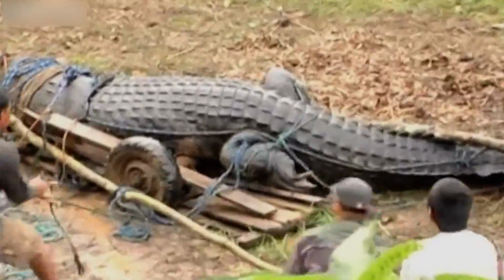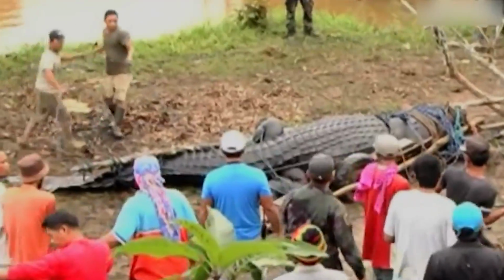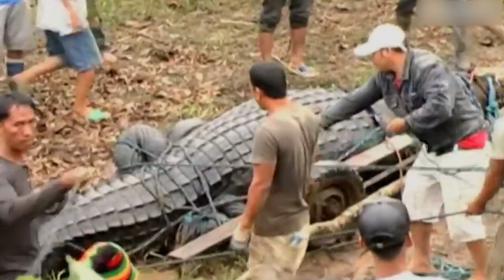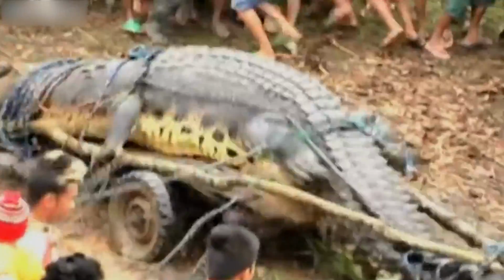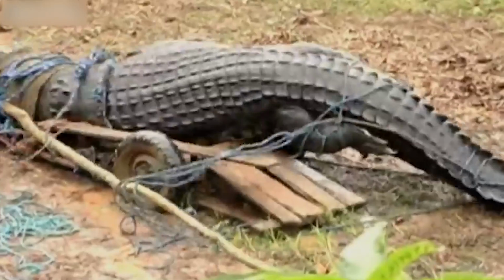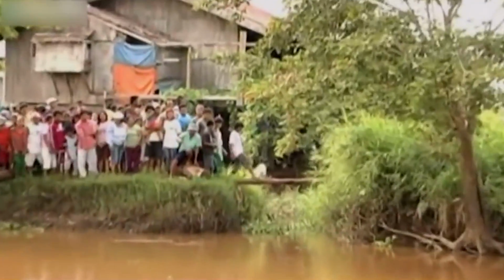Therefore, on the call of the people, wildlife workers, after a hectic and definitely risky mission of capturing the deadly crocodile, at last succeeded in capturing it. Frustrated, the croc made several attempts to get rid of the ropes which were wrapped around its body, but at last was taken away from the villagers.